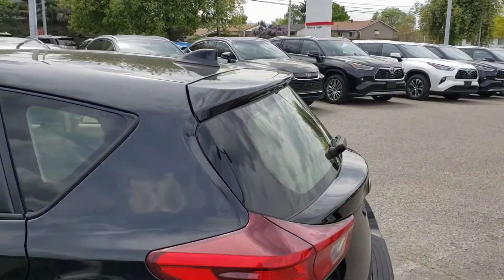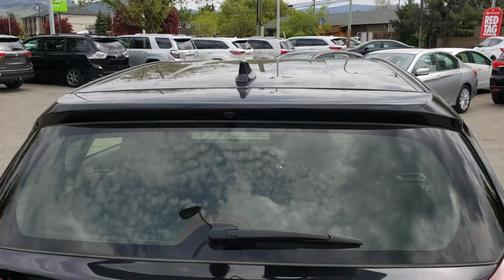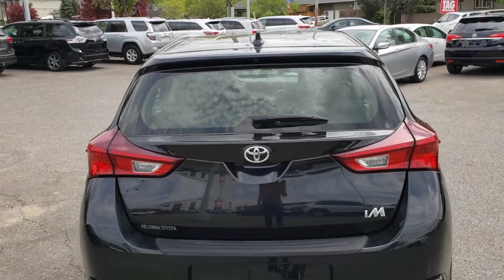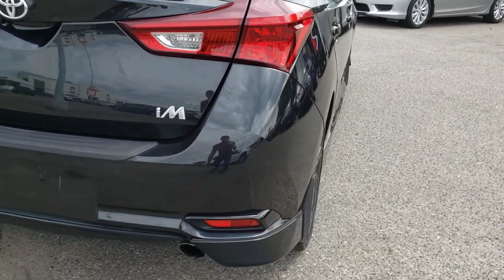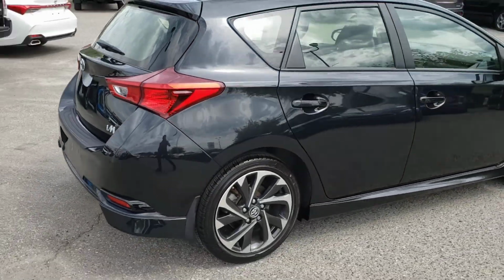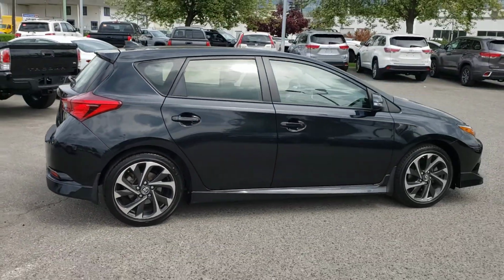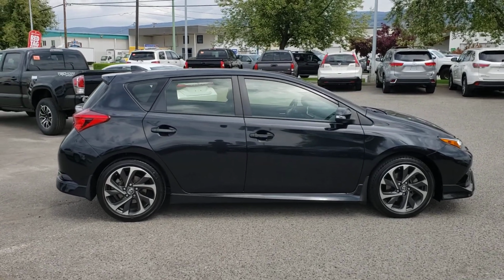The great looks continue in back as well with that color-matched roof fin antenna as well as the color-matched roof spoiler. Back here, you'll also find a rear windshield wiper, which is a really handy feature to have. And of course, you've also got the iM badging, and underneath you'll find a chrome-tipped exhaust. This is an affordable vehicle that's great on gas, fun to drive, and filled with features. So let's go ahead and hop inside and take a look at all the notable interior bells and whistles.